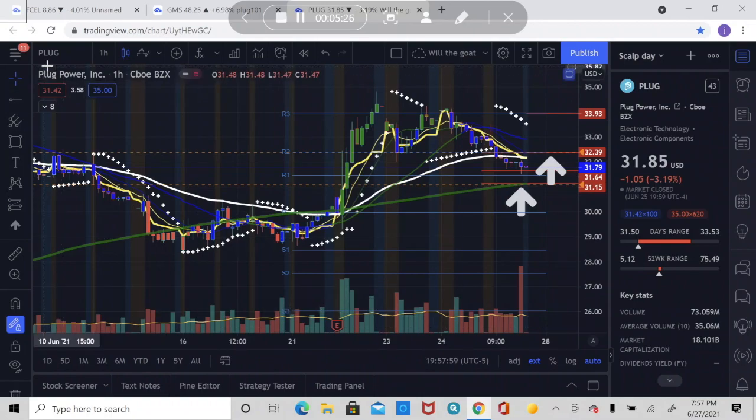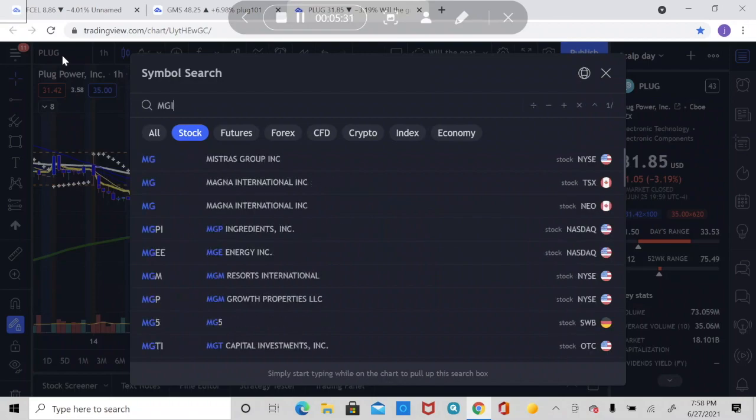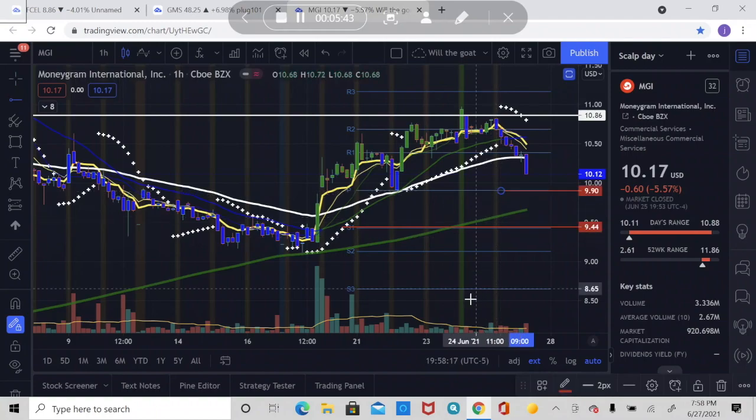All right. So the next play that we have is ticker symbol MGI, MoneyGram. So MoneyGram made a nice move. This is a great, beautiful chart right here, but it has to come back down and find a level of support. I see a level of support that's forming right here. And then we also noticed that this is a gap that was formed, but it was filled with this wick. So I believe that it comes down to 9.90. And when it comes down to 9.90, I think this 200-day moving average would be sitting right around that area.